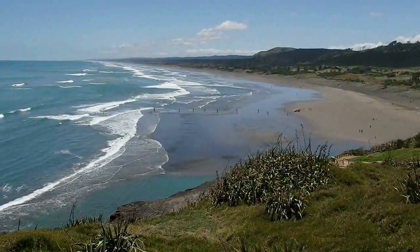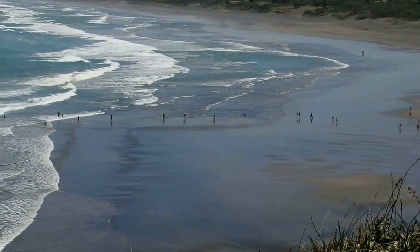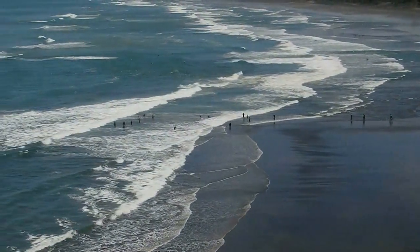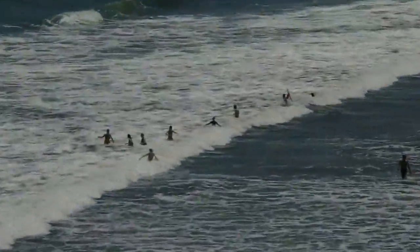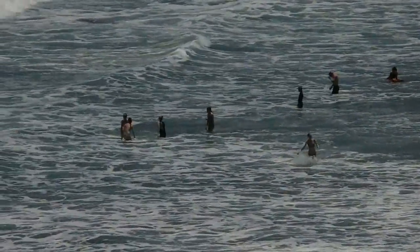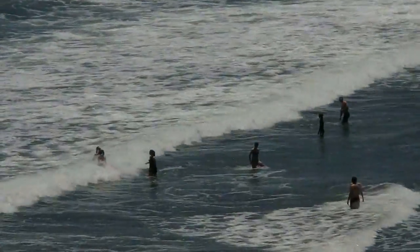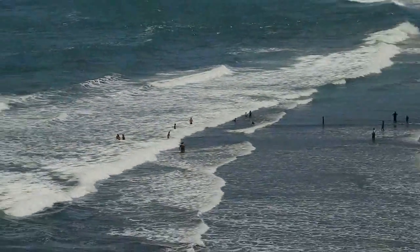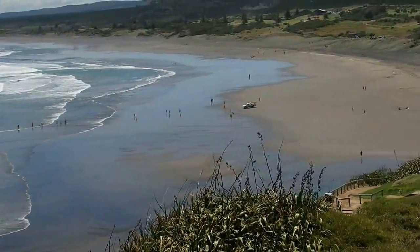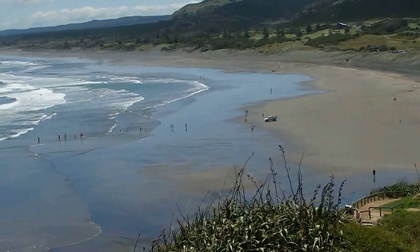This is the northern beach of the whole complex. The tide is out, so people have to walk quite a bit to get a bit of surf. Nobody's trying to surf that I can see. If you're down there, to get to the waves must seem quite a distance.